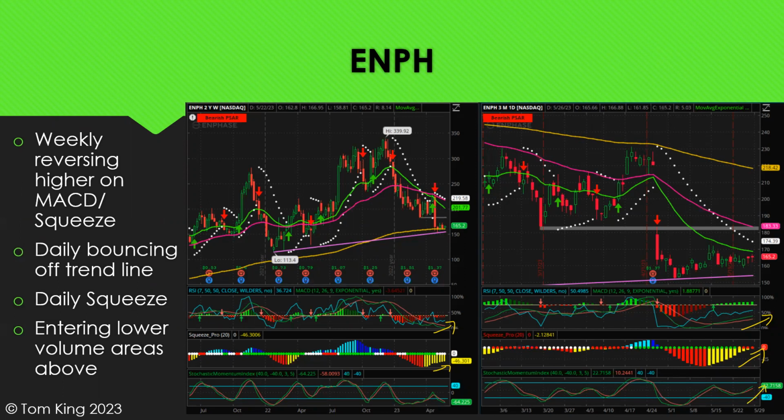On the daily, we are bouncing off that uptrend line. We're consolidating here. You're seeing TTM entering the squeeze, or in a squeeze with momentum to the upside, stochastic momentum flying higher, MACD's rising above 50. You've got MACD rising as well. RSI was at 50. You're in a daily squeeze, as I mentioned. And I think we've got some low volume areas above.